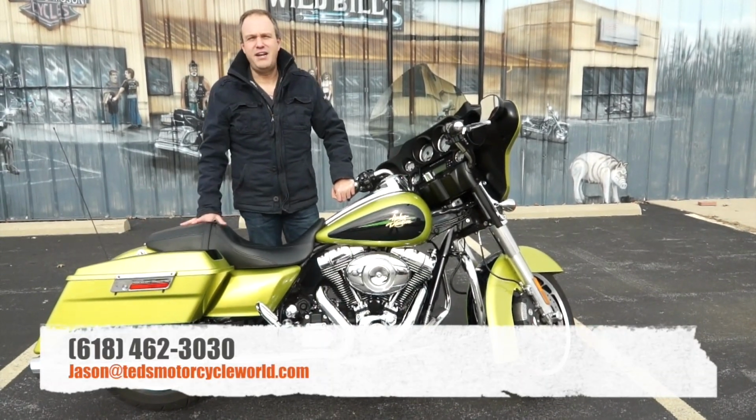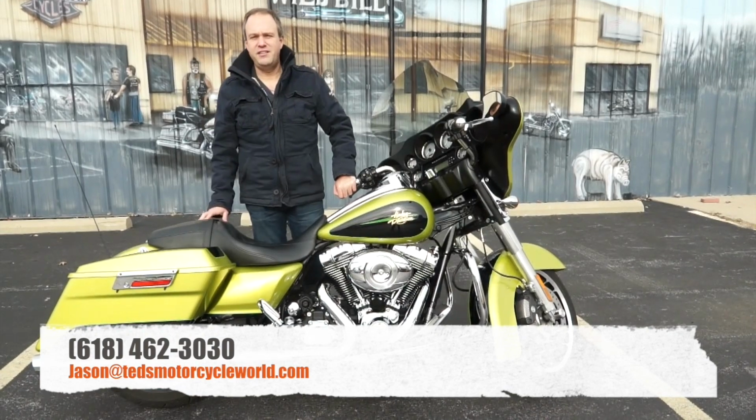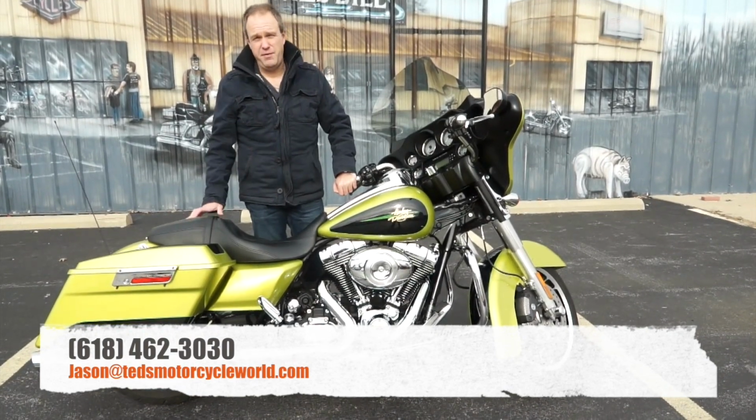It's a great deal on this Street Glide. Not going to last. Very unique color, to say the least. So you're going to want to hop on this deal before it gets away from you.